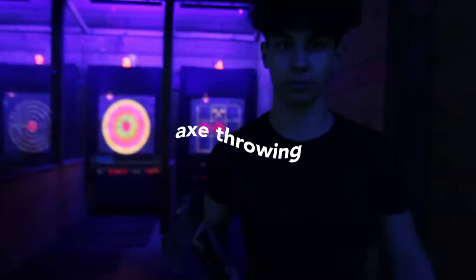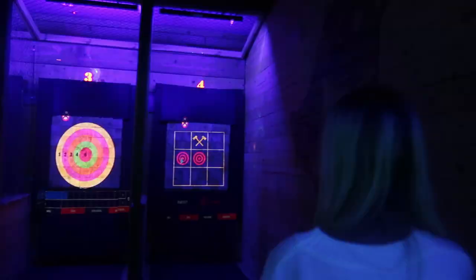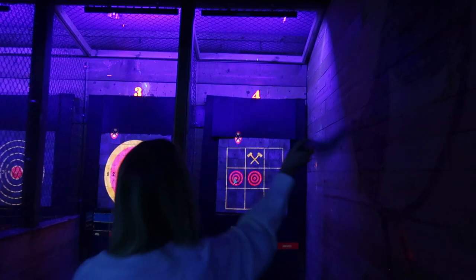All right, now we're axe throwing. So the red ones are mine, white ones are Ryan's. We're playing tic-tac-toe. Buddy sucks. Why are they not sticking? All right, here we go. All right, we'll update when someone wins.